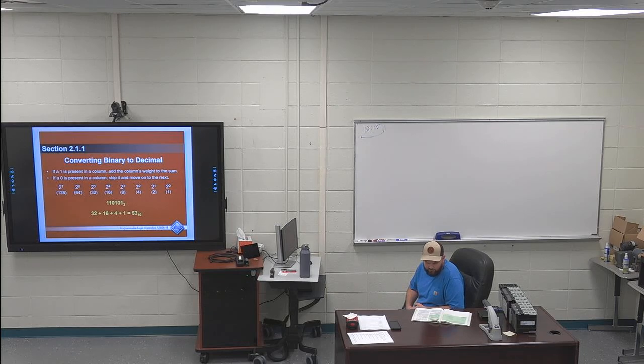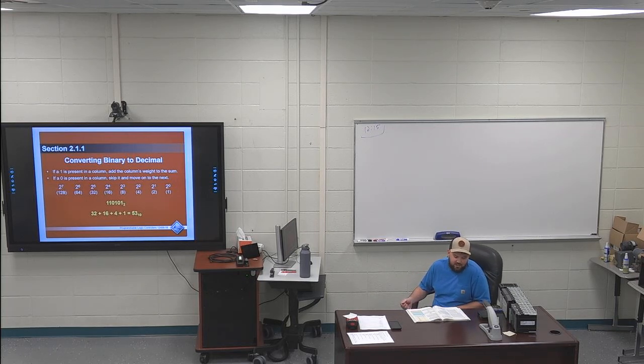In other words, to find the decimal equivalent of a binary number, multiply each digit by its place value's corresponding power of 2, and then find the sum of the results. For example, to convert the binary number 101101 to its decimal equivalent, use the following process. And then I've got the process highlighted.